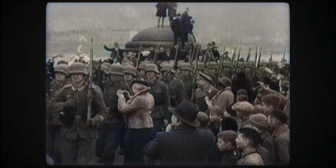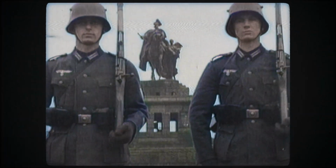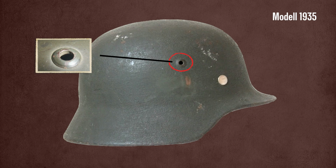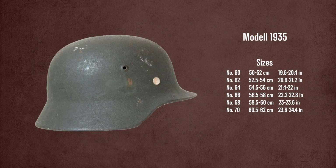Once Hitler takes power and the Reichswehr becomes the Wehrmacht, a new model is introduced. The M1935 is a streamlined version of the Great War-style helmet with the dome, visor, and neck guard reduced in size. The side lugs are replaced by low-profile vents, removing the rarely used capacity for a frontal plate. The M1935 once more comes in a range of sizes. Its smaller size means that it's slightly lighter than the M1916, coming in at 0.8 to 1.1 kilos.